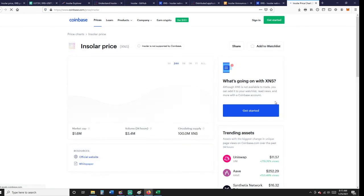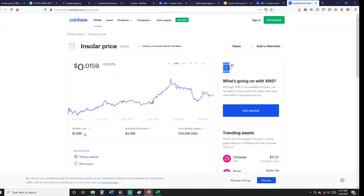In Solar. Current market cap, 1.6. So if we 10x, then it would be worth about 16 cents, and we would have a market cap of 16 million. That seems reasonable, and that's below anything close to whatever Coinbase has.